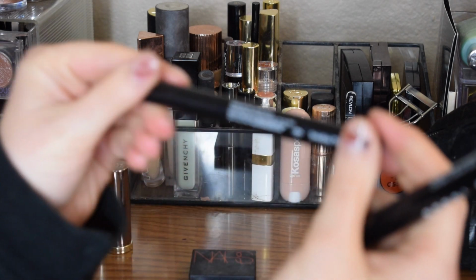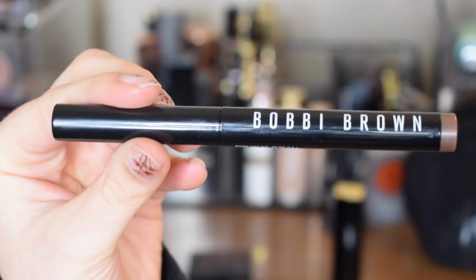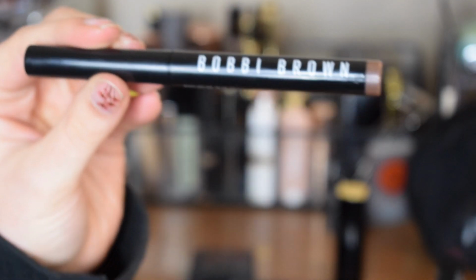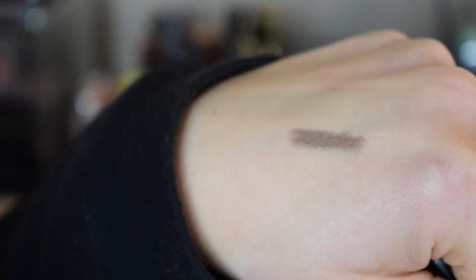So these are the Bobbi Brown cream shadow sticks, and one I am keeping and one I am getting rid of. The one that I'm keeping, one that I really like, is the Smoky Topaz shade. It's this beautiful, cool toned taupey shade. Look at that, it's so beautiful. And then it blends out just as easily. I'm totally keeping this. I'm actually going to put it into that bag over there.